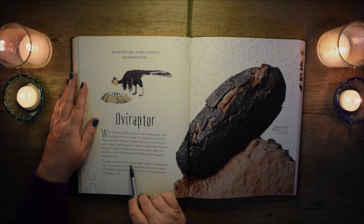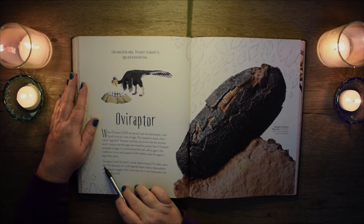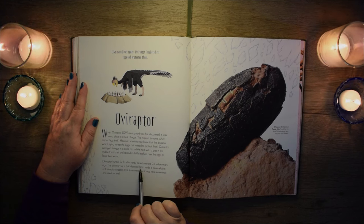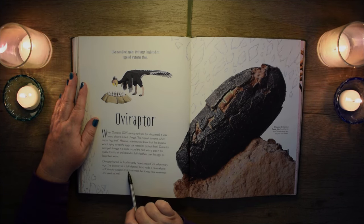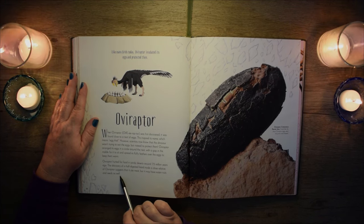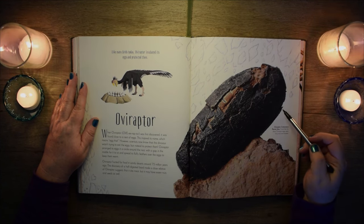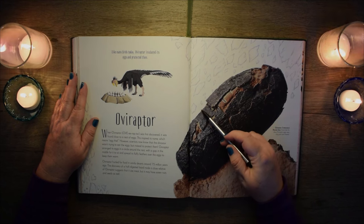Oviraptor hunted for food in sandy deserts around 75 million years ago. The discovery of a half-digested lizard inside a close relative of Oviraptor suggests that it ate meat, but it may have eaten nuts and seeds as well. So here's an actual fossilized egg found in Asia.